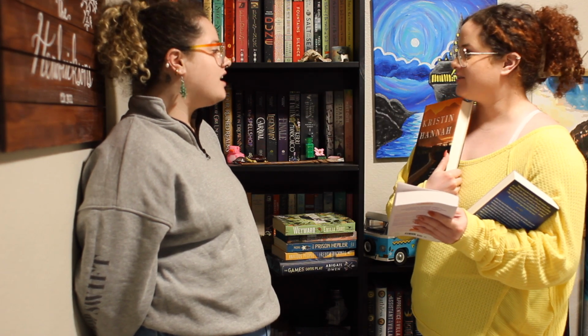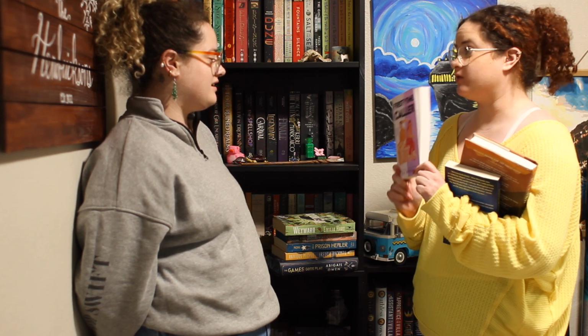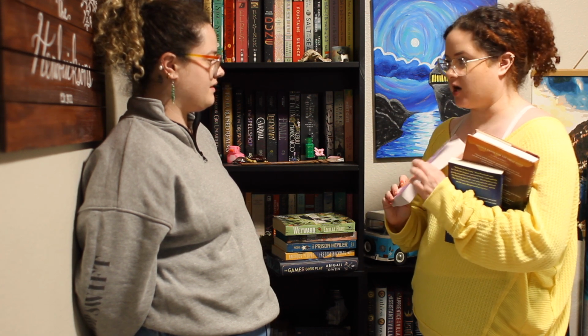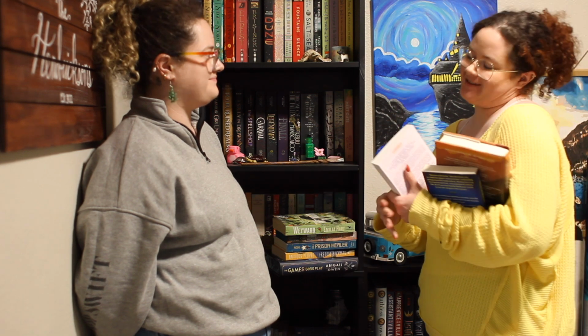The Great Alone by Kristin Hannah. Such a good book. That one is so good. I'm so glad that you are reading that one this month. First Time Caller. This is a new release that came out last month. It's cute. Technically the normal cover is pink, not purple, but I got the Walmart version, which was purple, because I would rather have the purple one.